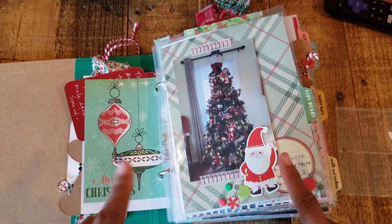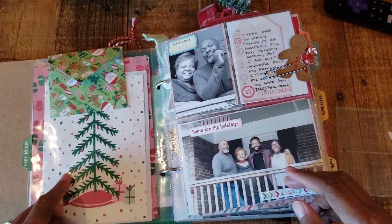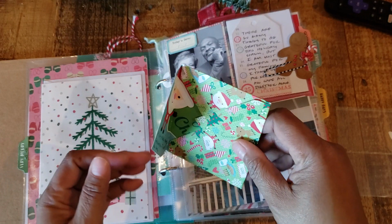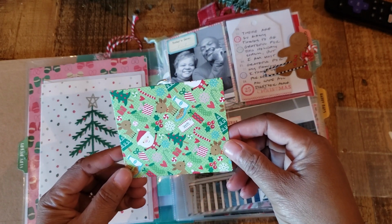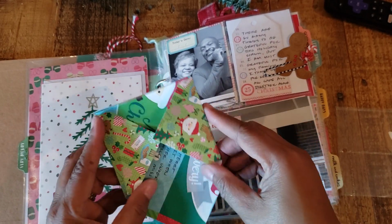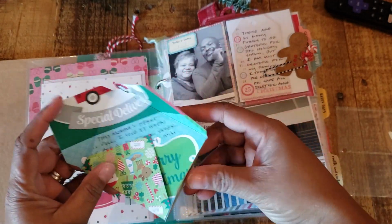I actually need to print one of the pictures and put it in here somewhere. So that's that. This is a card that I received from my son and his girlfriend, and one of the things I did was I had some of this Doodlebug paper that I had not used, and I decided to make a whole stack of these little envelopes.